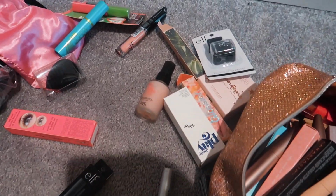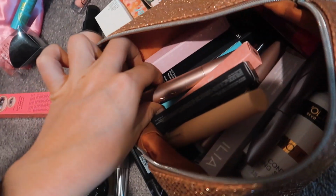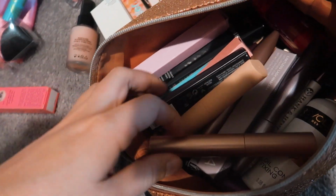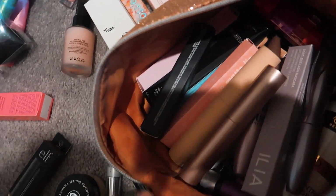And then I was also going through my backups. These are basically brand new unopened products, and I have a Too Faced Better Than Sex in here. I didn't know that. I have an It Cosmetics Superhero Mascara in here. I didn't know about that. I have this, which is such a throwback.